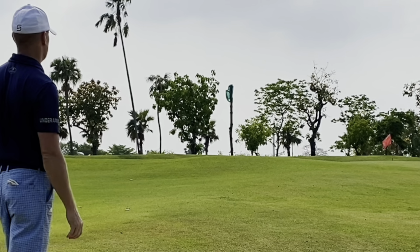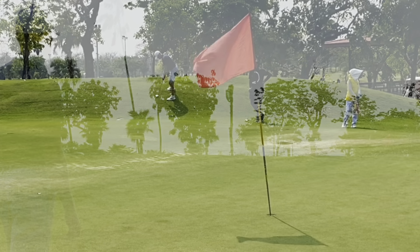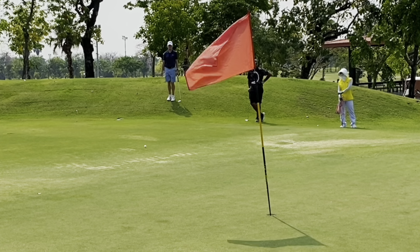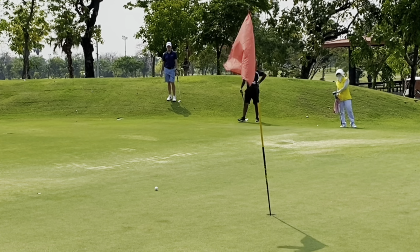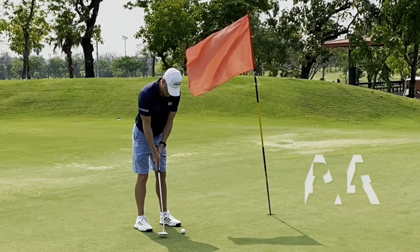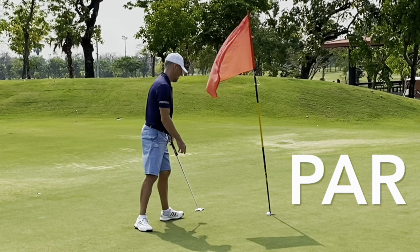Another massive thin with your punching chip shot technique, massively over the green. Really happy with this putt. Had absolutely no idea how hard to judge this one, but delightfully larged up there. We got this, look, scrambling for back-to-back-to-back pars.